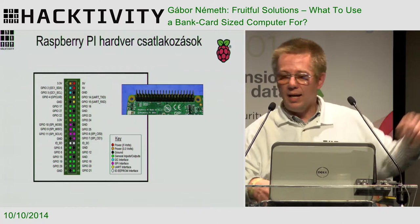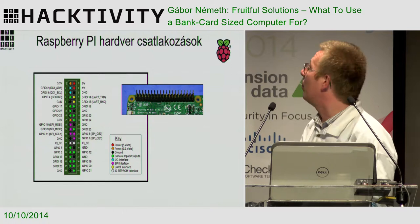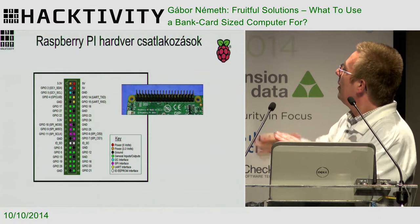Let me just emphasize that we have a hands-on demonstration, so we brought some of them with us at our booth. You can come to us and see it in action.